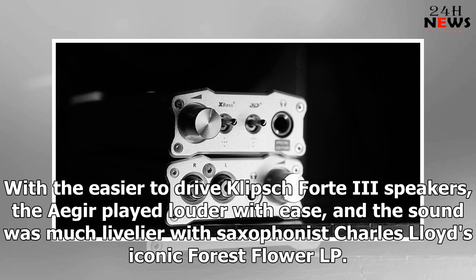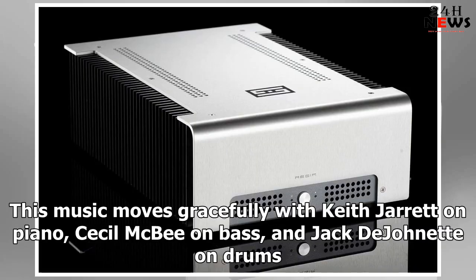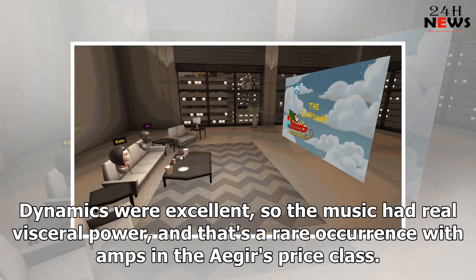With the easier-to-drive Klipsch Forte 3 speakers, the Aegir played louder with ease, and the sound was much livelier with saxophonist Charles Lloyd's iconic Forest Flower LP. This music moves gracefully with Keith Jarrett on piano, Cecil McBee on bass, and Jack DeJohnette on drums. Dynamics were excellent, so the music had real visceral power, and that's a rare occurrence with amps in the Aegir's price class.